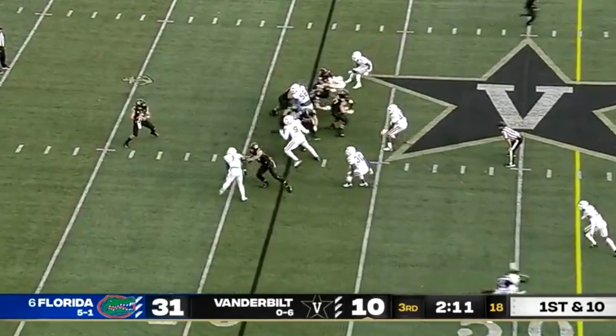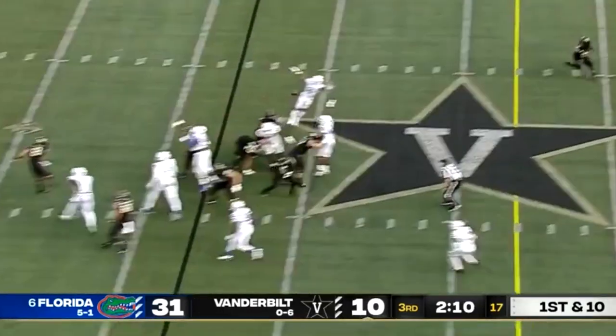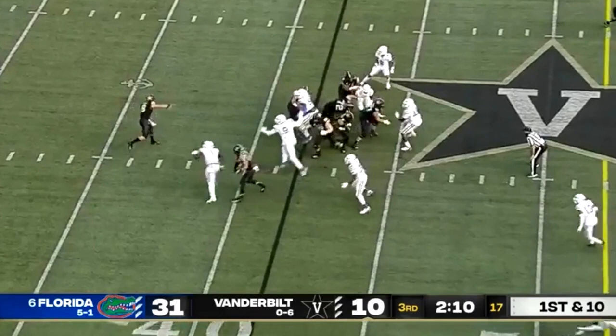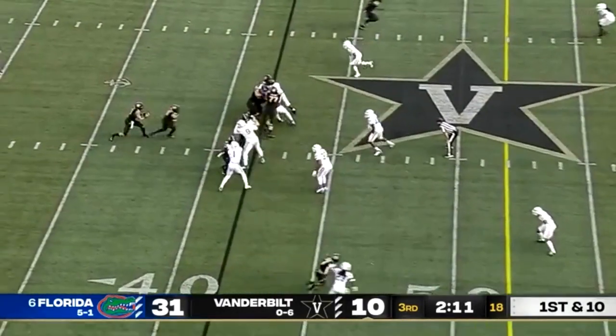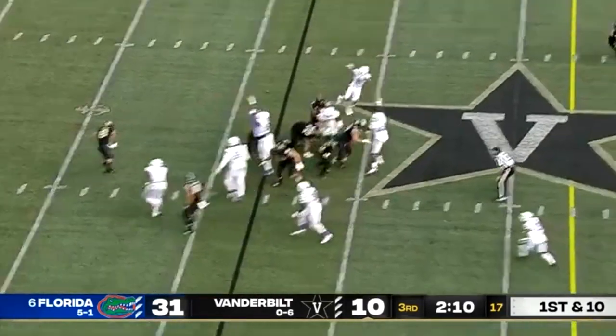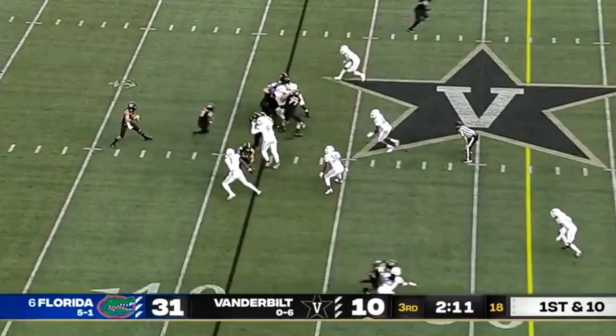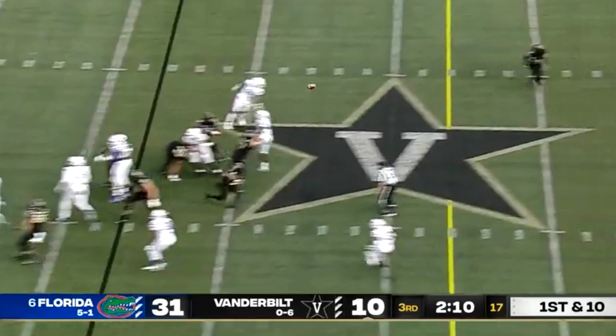Nickel comes into run support. It's not there. We allow a completely free release slant route 15 yards down the field. Right? This is really a post route. Now, why am I calling it a slant? Because if you offer no resistance, you might as well run a slant route. That might as well be an extended slant route because it's that easy of a throw to make.